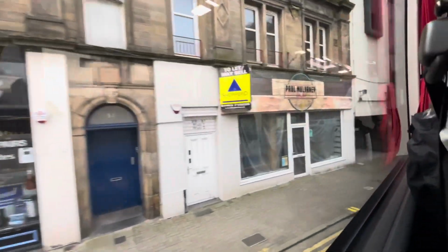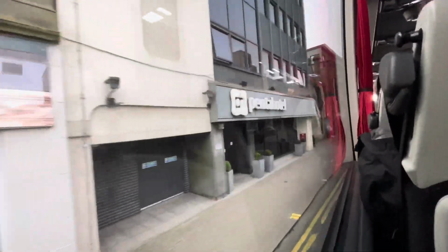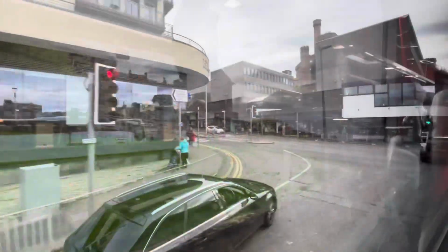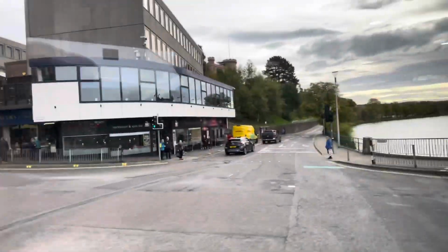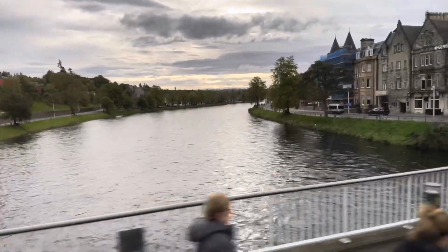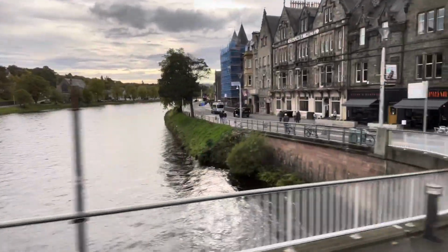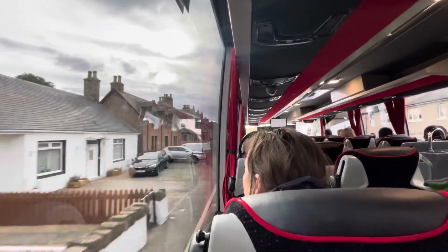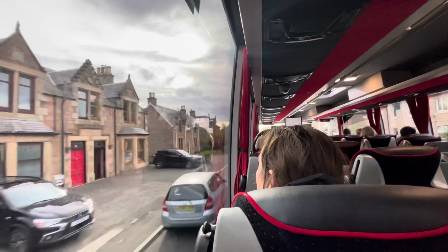On departing the bus station, you turn right onto Academy Street. Before turning left onto Friars Lane and going past the Old High Church. And crossing the River Ness via the Ness Bridge. Once over the river, it's into the suburbs and southwest towards Loch Ness and Fort William.